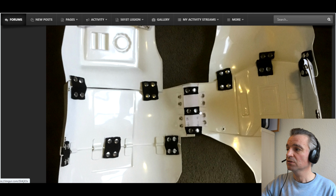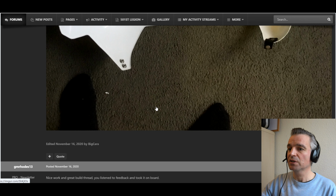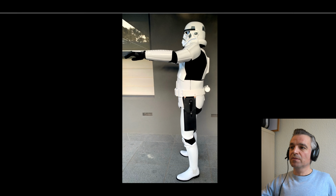So that's well done. He's obviously really researched how he wanted the strapping whilst keeping it looking right on the outside. Now, as I say, I'm going to make this about choosing the right armor for yourself.